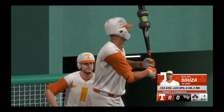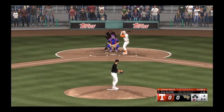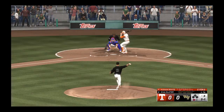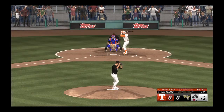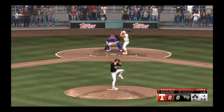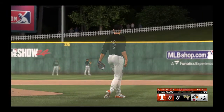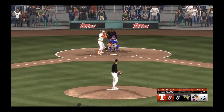Number 11 in the on deck circle. And the right-hander deals. There's the strike at the knees. Righty delivers. Good plate appearance there. Able to take the walk. Go ahead run on base. And now the DH. Struck out on just 3 pitches last time.